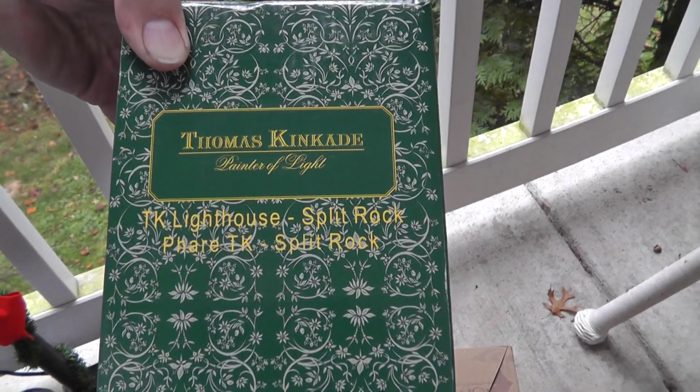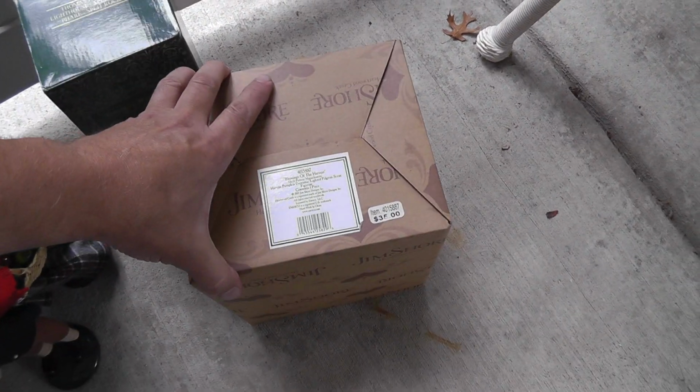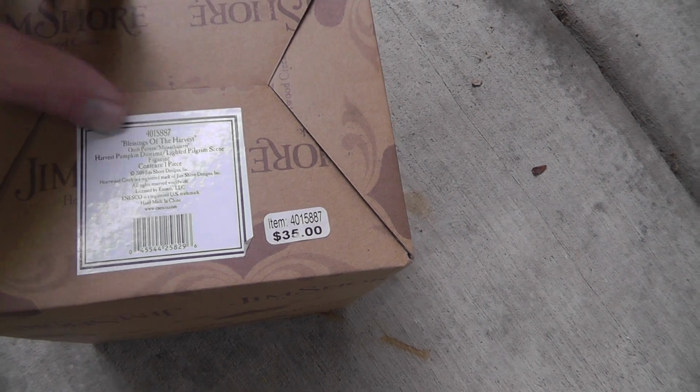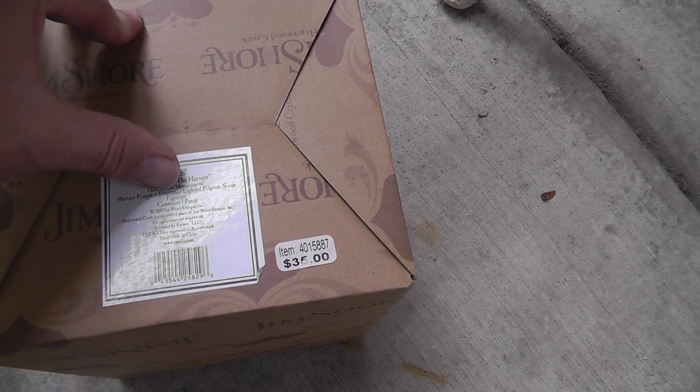Thomas Kinkade Lighthouse. That was $5. A Jim Shore, that was $5 also. Blessings of the Harvest. Harvest Pumpkin Diorama Lighted Pilgrim Scene.